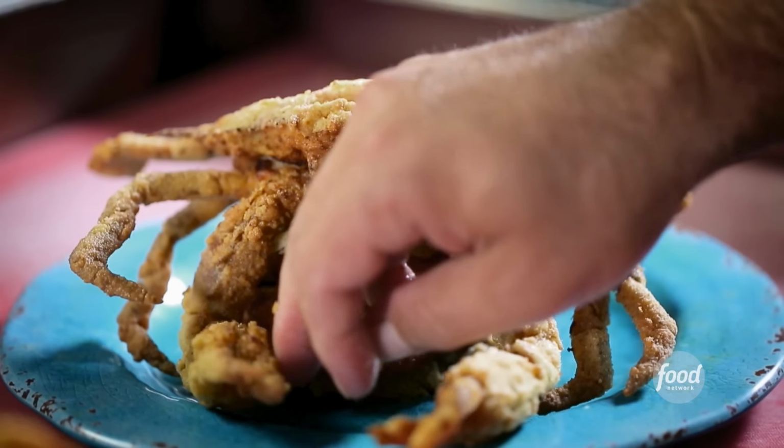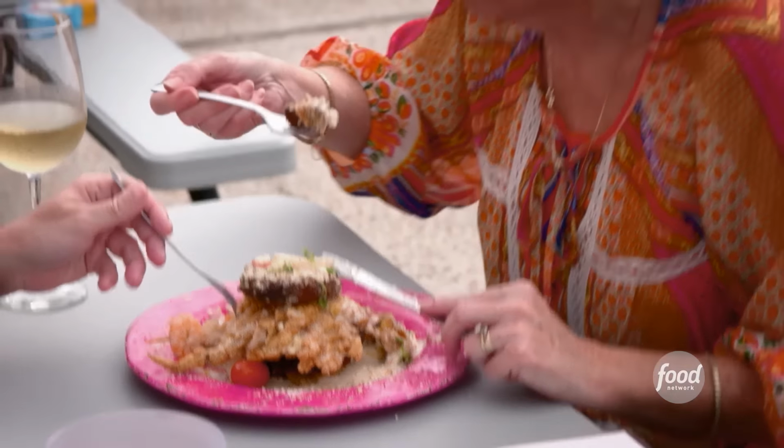The Totem was my favorite. I love the soft-shell crab. I love the eggplant. When I first really started to learn about Cajun Creole cooking was from this guy right here. Kim Gardner, let me hear what you think. That's good. There you go. Kim says it's good, I'll come here.